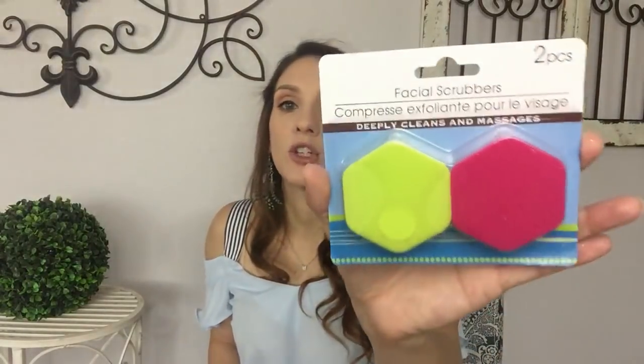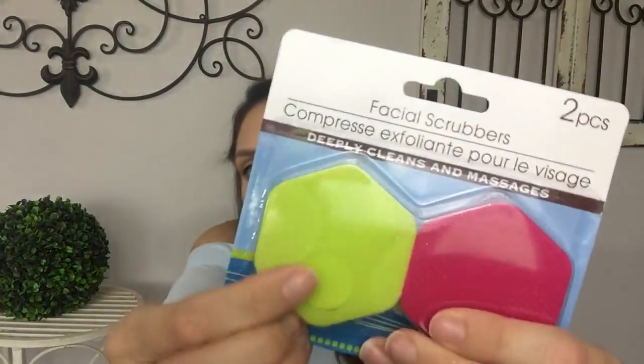Then I saw these facial scrubbers. They're kind of like a silicone. That's what it is. And I've actually bought these from Dollar Tree before, but I never ended up liking them. They're really difficult to use because they don't have a grip. And these do. So you have a little grip that you can use and, you know, exfoliate your face with. And they even give you a little opening to feel the silicone. So I love that you get 2. So I got those. And let's see what's next.